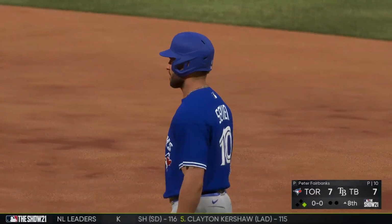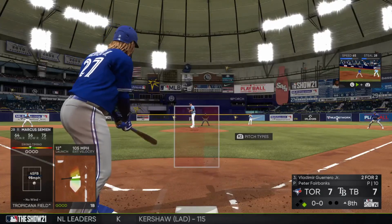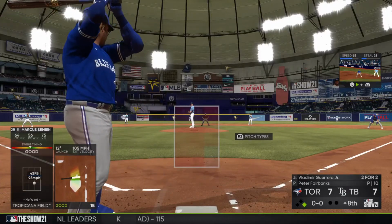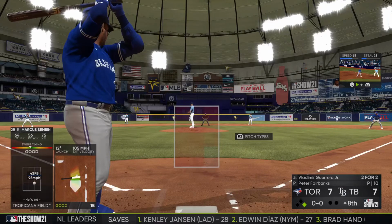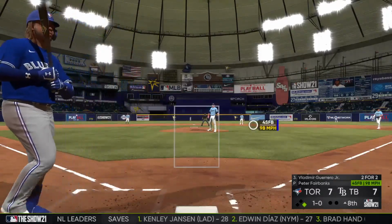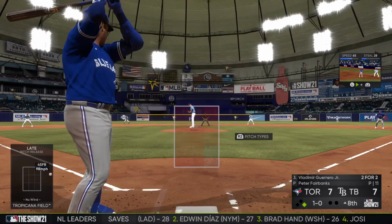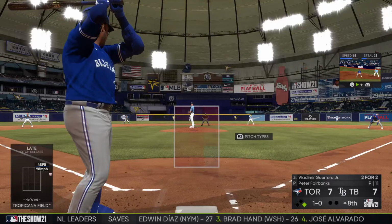No mistake what he was sitting on, looking for a dead red piece of cheese middle of the plate, and he didn't miss it. Guerrero Jr. So now to the plate, Vladimir Guerrero Jr., as the first pitch misses to him, it's ball 1. 2 hits in 2 trips for him thus far.